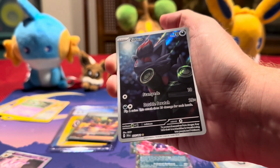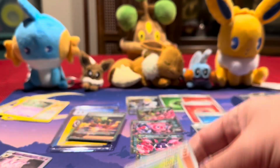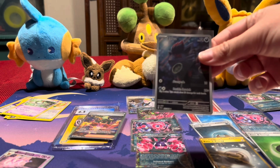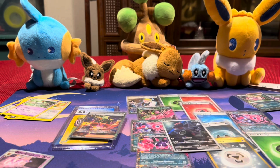Okay, this is supposed to be difficult to pull, but I guess we've just gotten really lucky, a Tapu Bulu. Are you sure you want me to open this? Yes, we're going to open it. Yep. Okay. So nice illustration, Zora. This is going to be fun. That's going to be awesome. I have some extra Zoras to trade people.